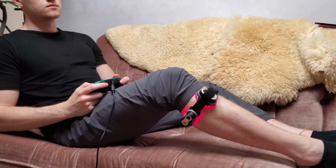If you're dealing with an injury, I recommend doing red light therapy 5 to 7 times per week. You want a little bit more volume. You're still going to get the performance benefits if you do it a minimum of 3 times a week, but a little bit more is good to just help put your body into a constant healing state.